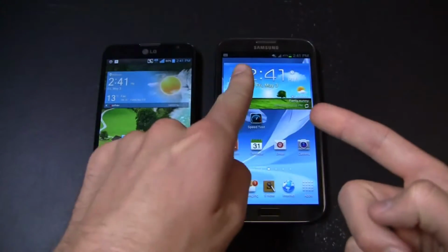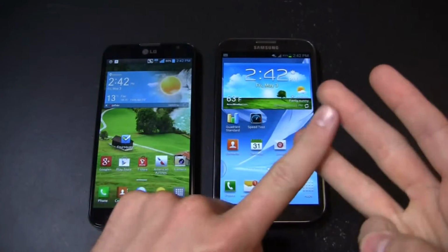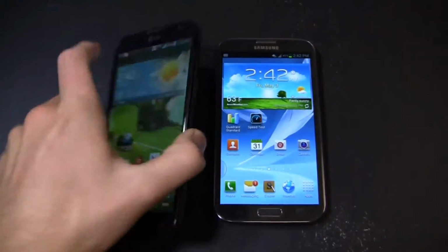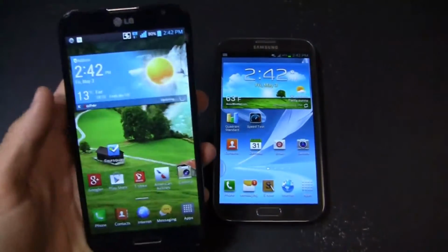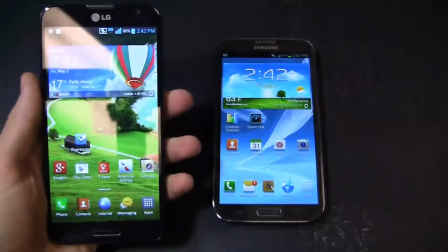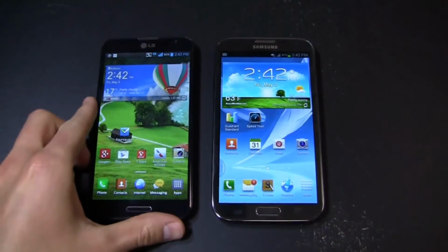Carrier availability on multiple carriers here. The S Pen is great. I feel like the software is a little bit more fleshed out on the Note 2 than it is on the Optimus G Pro. What this has going for it, though, is a fantastic screen, great specifications all around, and really impressive build quality as well, even if it doesn't have an S Pen.